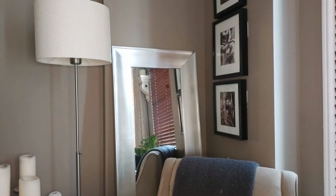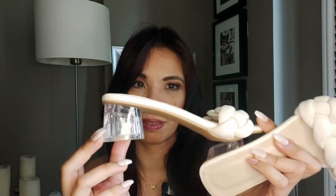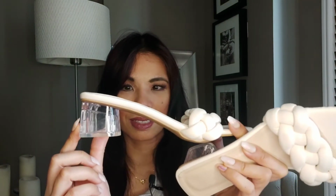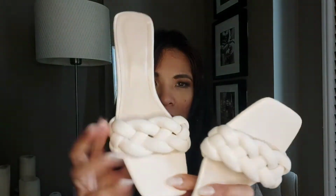And the second pair I bought, I was obsessed with the braided detail, are these cute little sandals with a much lower heel, but they're like the acetate heel. Very comfortable and not too high. I could wear these with my high rise, wide legged jeans. Gives me enough height. I could wear these to work if I wanted to. I'm impressed. Quality's not bad.